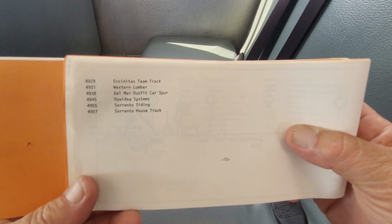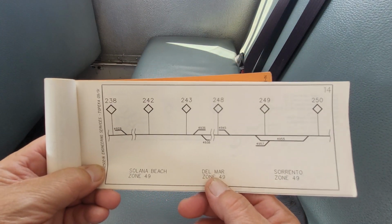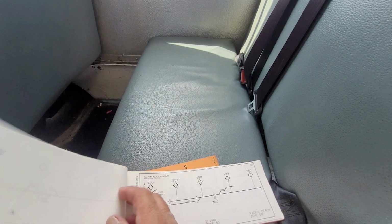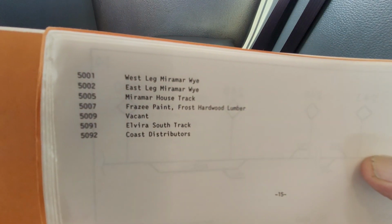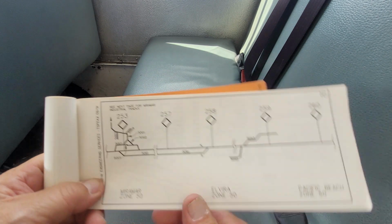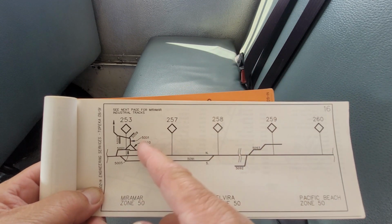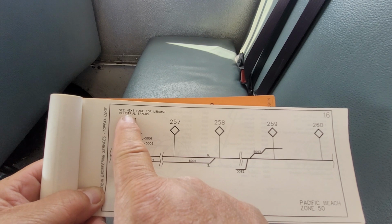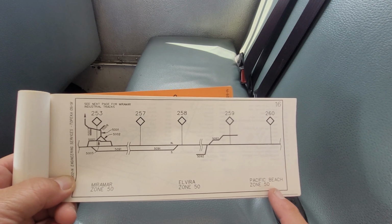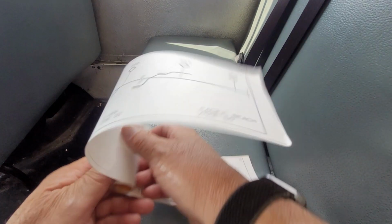Continuing south, back on the main line, we got Solana Beach, we have Del Mar, and Sorrento Zone. Continuing south on the main line, we got the Miramar Y. So here's a Miramar Y that would go into the Naval Air Station, Marine Corps base, because I know I get both when I do field trips up there. That goes up to Miramar. Then we have Elvira and Pacific Beach. The next page is going to take us into Miramar.